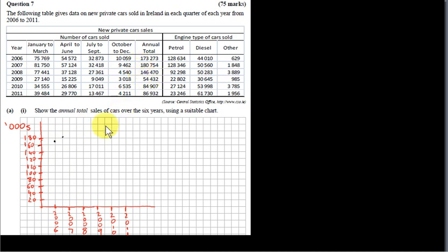2008 we have 146,000. That's close to 150, about a quarter of the way between 140 and 160. For 2009 we have 54,000. Just want to put this here. Oops, this should be here. And for 2008 we have 146,000. As I said already, that's about a quarter of the way between 140 and 160. It's about here. For 2009 we have 54,000.